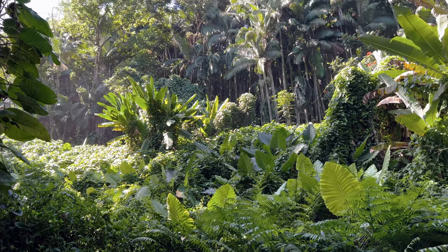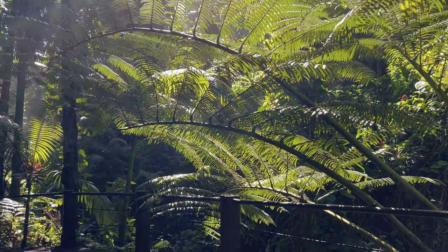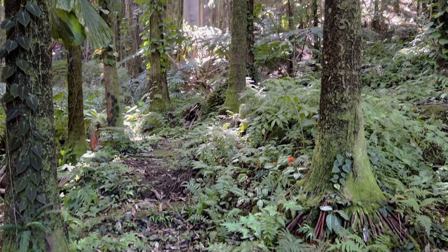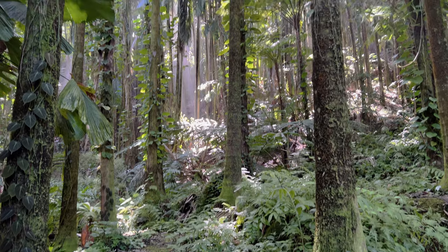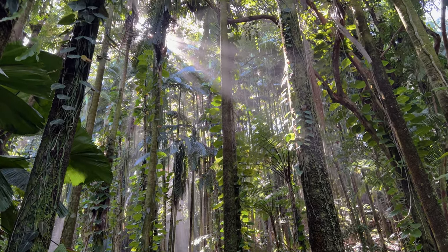Sometimes forest photography can be very difficult, as it's pretty hard to distinguish subject from all of the chaos going on with all of the plants and all the greenery. But when you get beautiful light rays like we got today, it makes the photography pretty easy.